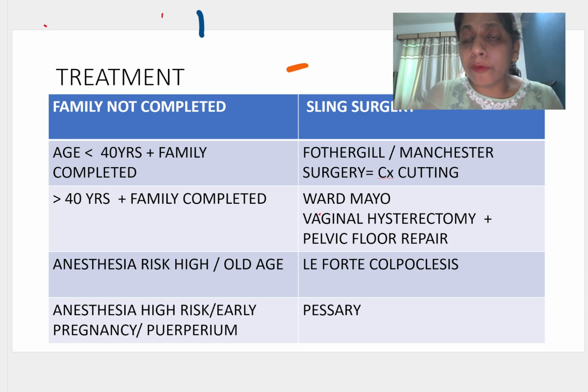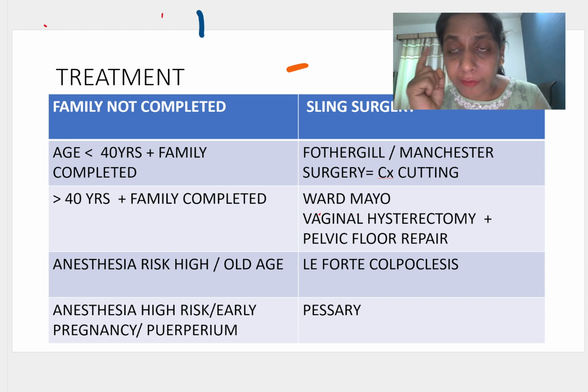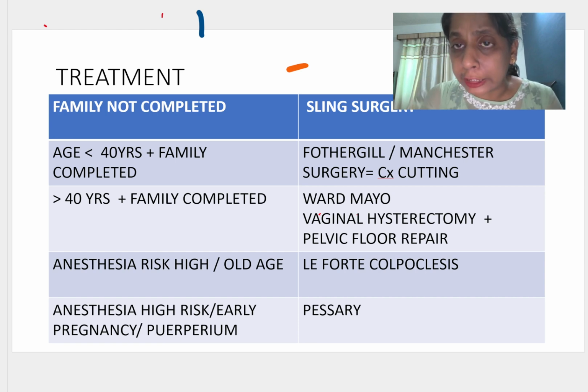Our patient was in trouble, but the anesthetist said no, you can't do surgery. But we have a surgery, Le Fort colpocleisis. So we will tell the anesthetist, "Le Fort, we did it, we also have surgical skills, we will do a small surgery." So Le Fort, look, I have done it.